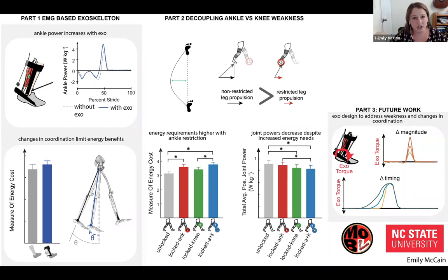So after some additional analysis, we found out that the position of the leg during exo assistance was more vertical. So our assistance ended up pushing the body up instead of forward. In other words, while our device did address the weakness of the ankle, it didn't address changes in coordination that occur following a stroke. So this caused us to rethink our approach. Are we applying assistance to the right joint?